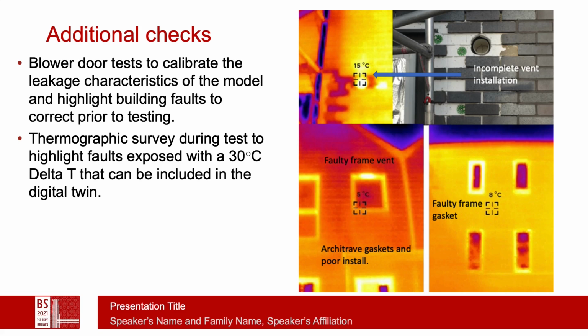We often use additional tests, such as blower door tests, to calibrate the leakage characteristics of the digital twin, and also, as we're doing it, to highlight faults in the building, which, if corrected, is fine, but if not corrected, we should include in the digital twin. A thermographic study also does several of these same tasks and is particularly good because during the test, the delta T is quite high, and that exposes some faults which are otherwise difficult to see.